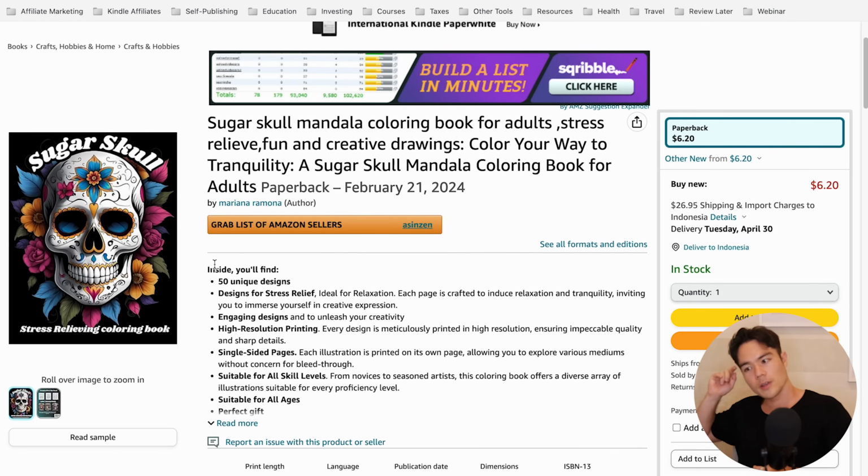So the cover looks okay, it's clean, nice. And the title has the keyword, Sugar Skull Mandala Coloring Book for Adults, right? However, you don't have to add stress relief, fun, and creative drawing. It's a little too long, so put that in the subtitle or clean it up a little bit. You also have two title parts, which is weird. Basically, you're keyword stuffing, and you don't have to do that. Have your main keyword in the title, and then a clean subtitle that talks about what the book is about, okay?